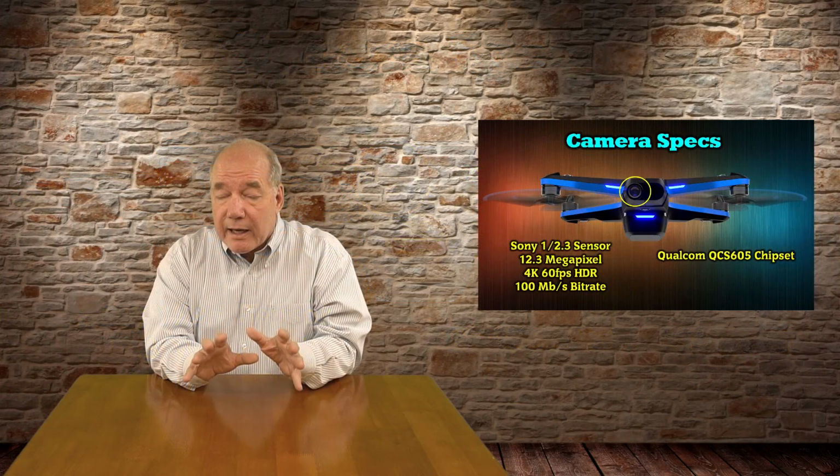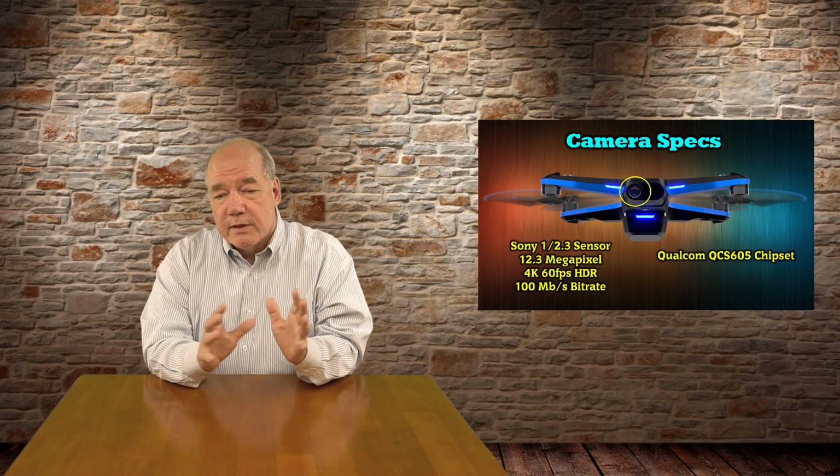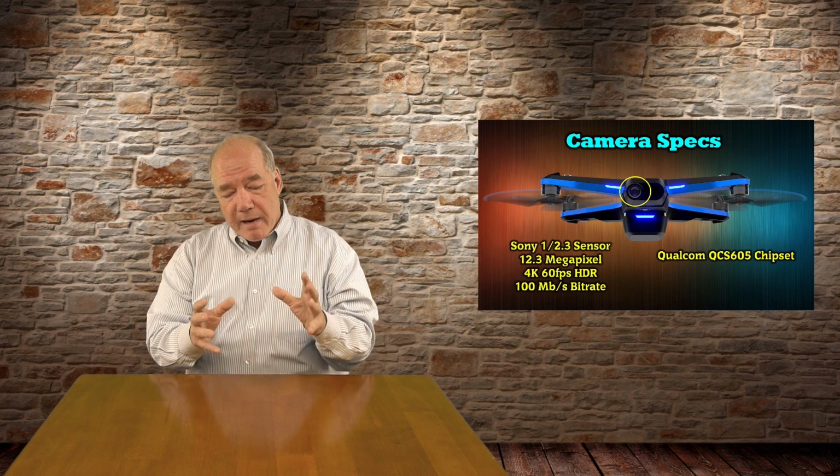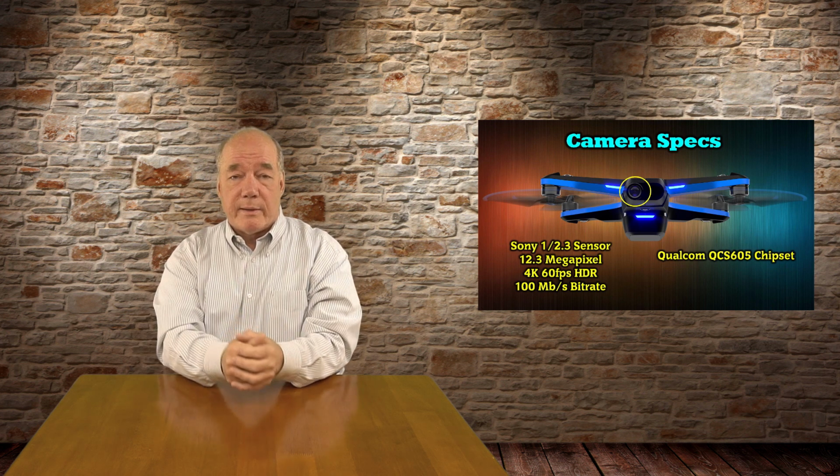And they do that on this quad by using a brand new product called the Qualcomm QCS605 chipset. Now I'm going to talk a lot about that in a minute, but at the core of it, the sensor's the same as everybody else's. This chipset isn't the same. And really marrying up that sensor with this chipset gives you incredibly good HDR video on the back end, 4K 60 frames a second.